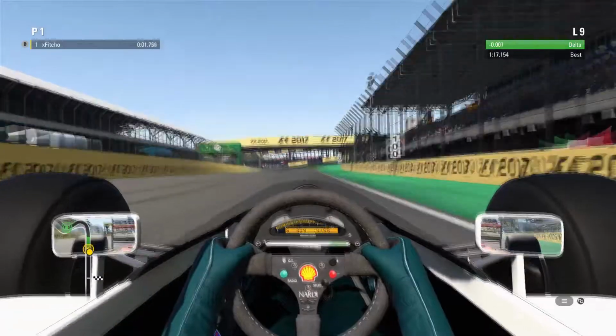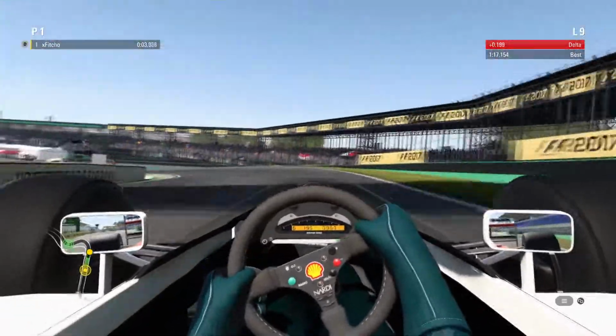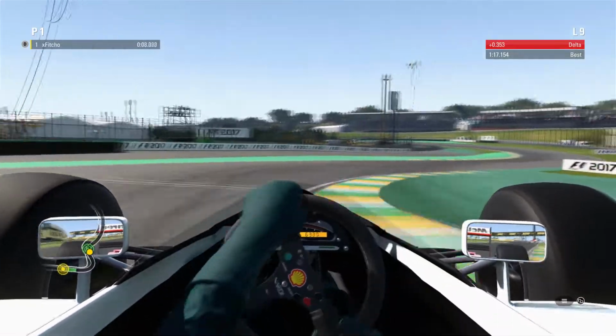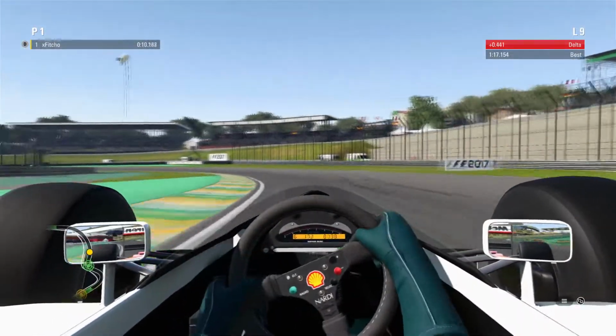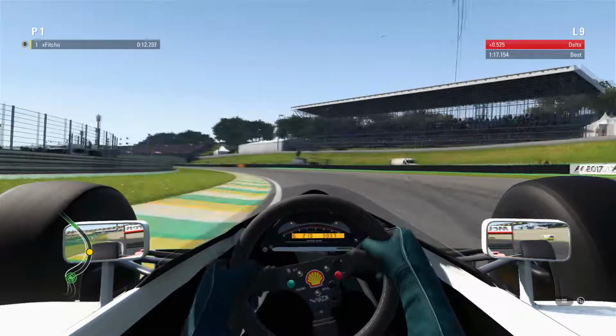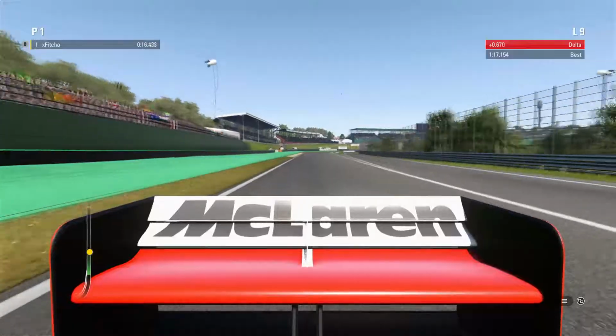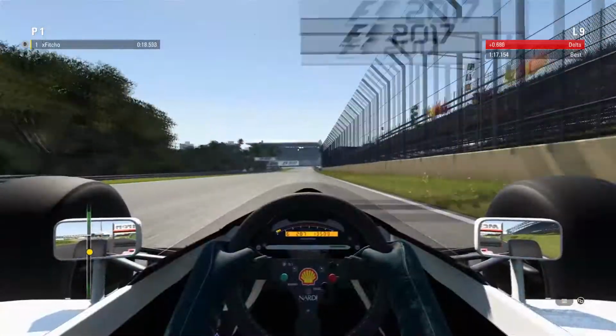So in the dying laps of the 1991 Brazilian Grand Prix, Senna in this very car was stuck in sixth gear. He could not change down. He lost third, fourth, and fifth gear and had to do the final few laps of the race in only sixth gear. So that is what I'm going to try to do here and see how much slower it is compared to the lap I just set a few moments ago.